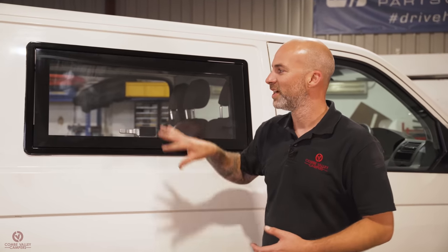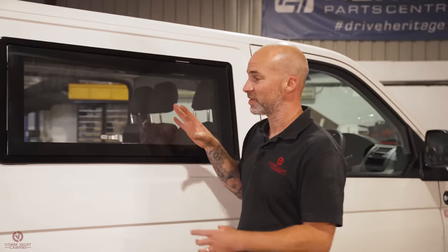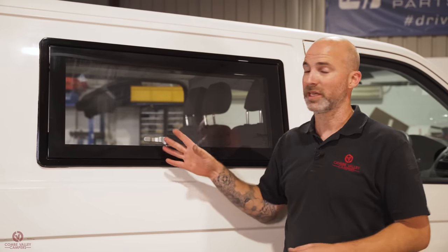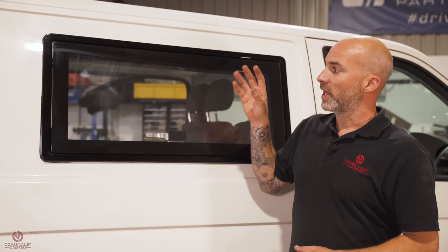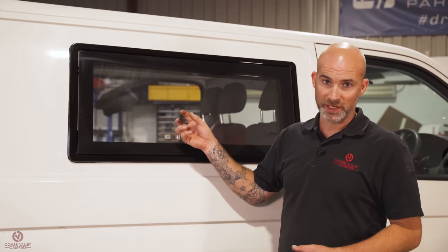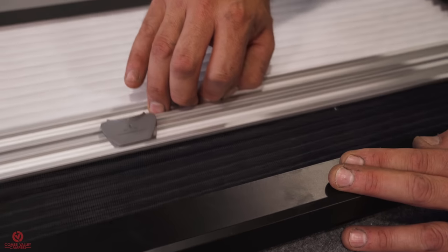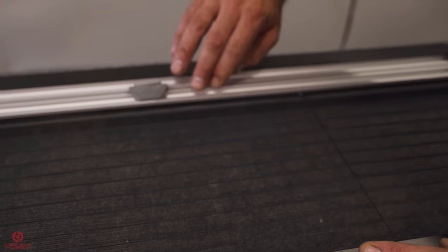But this is not the end of this video. This is part one of fitting this window. And the reason we're doing it in two parts is A, because I'm kind of learning with you, but B, I want to give this product its due diligence. It comes in two parts. You've got the glass fiber frame with the glass inside. And then you've got the thermal blinds with the fly screen on the inside as well.